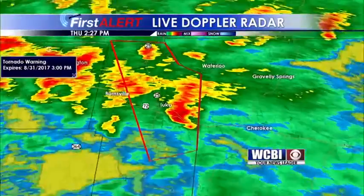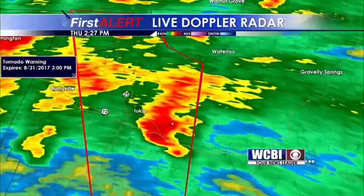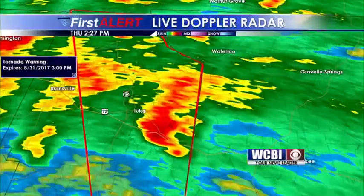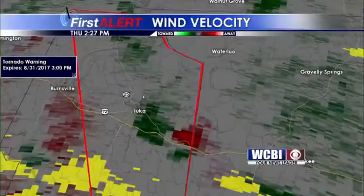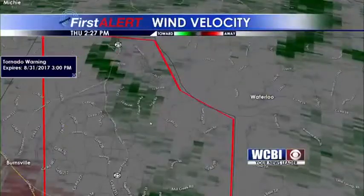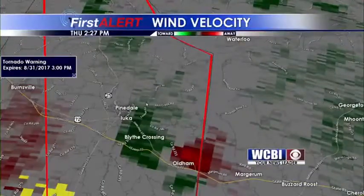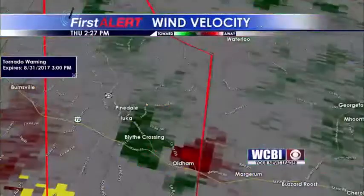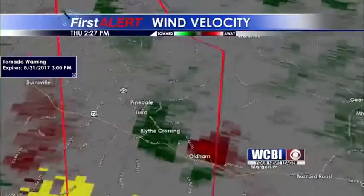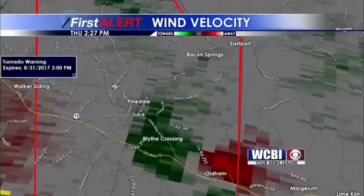So again, we've got that little hook, that circulation is now crossing Highway 72 east of Iuka, southeast of Iuka right now. Moving into Tennessee pretty quickly as well. But if you're towards Oldham, Blythe Crossing, Pinedale, you want to get in a safe place. If you're in Iuka, you want to get in a safe place as well. Of course, especially if you're on the eastern side of town in Iuka, you want to get in a safe place.